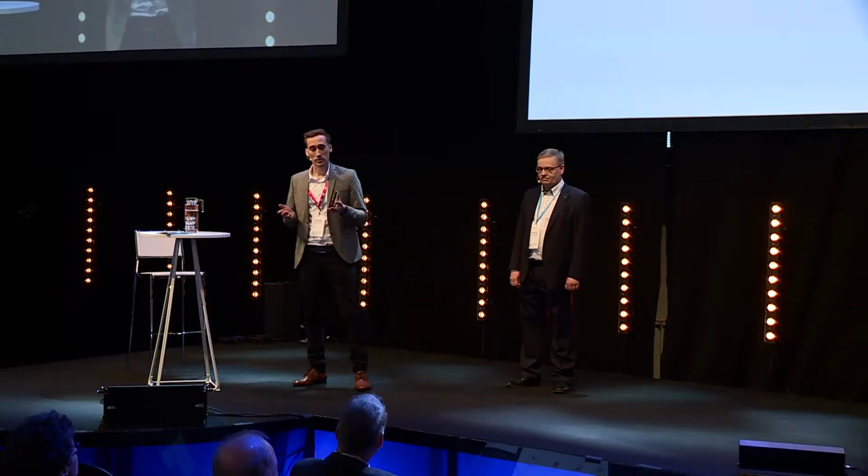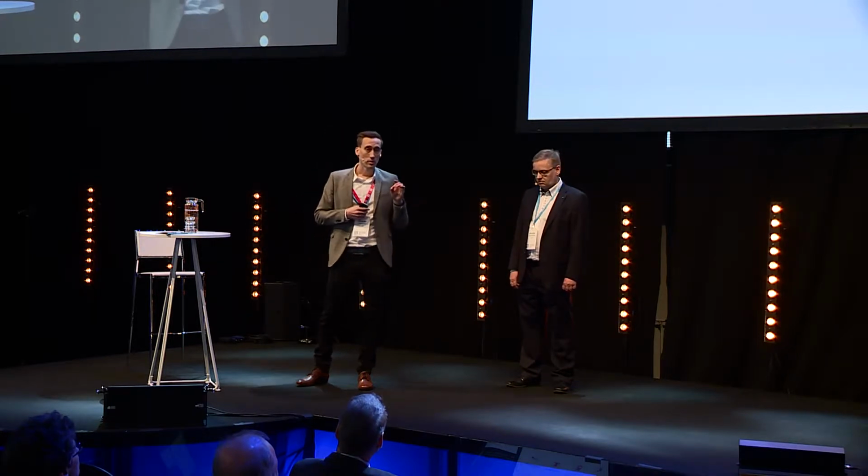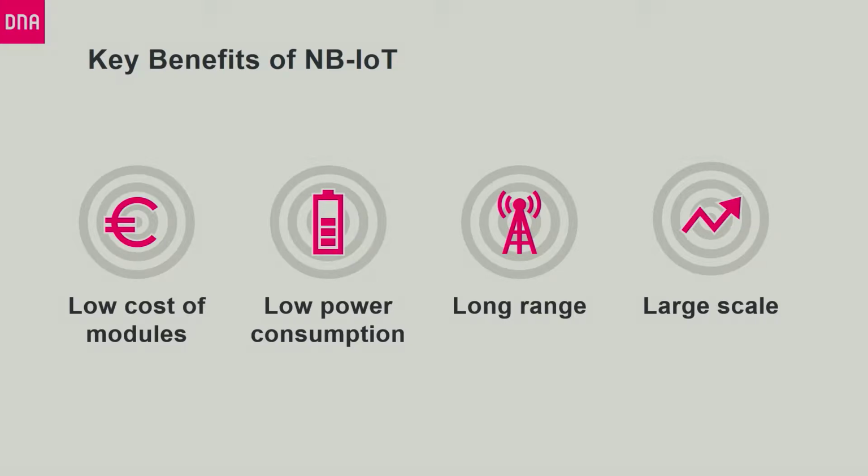What NB-IoT is going to do is bring mobile network on par and even beyond the LPWAN solutions at the moment. The benefits of NB-IoT are that the module costs will go really down through the simplicity of the technological solution, down to a few euros per module. The power consumption will go low as well, with up to 10 years of battery life provided. For range, we're going to get deeper indoor coverage and broader outdoor coverage with approximately 20 dB increase. And finally, we're going to see a lot more large-scale solutions because one NB-IoT cell can actually serve up to 100,000 or even more things per cell.